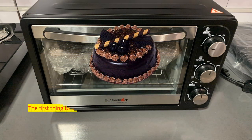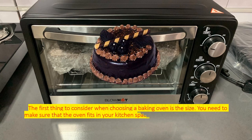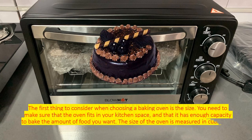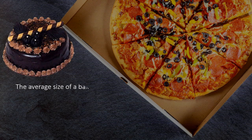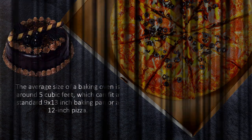The first thing to consider when choosing a baking oven is the size. You need to make sure that the oven fits in your kitchen space, and that it has enough capacity to bake the amount of food you want. The size of the oven is measured in cubic feet, which indicates how much volume it can hold. The average size of a baking oven is around 5 cubic feet, which can fit a standard 9x13-inch baking pan or a 12-inch pizza.